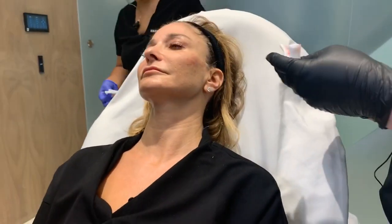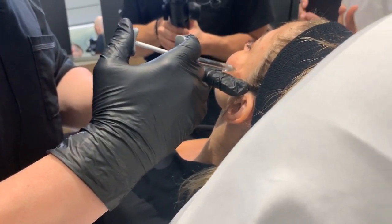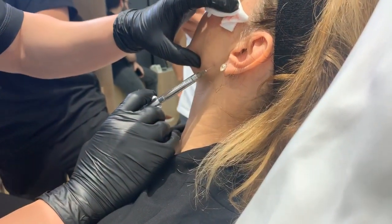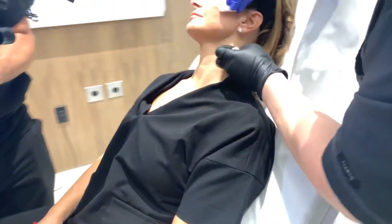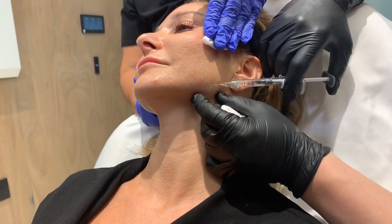Okay? That's good. Just a little more. Okay, so now we're gonna do that same thing over here on the jawline. I'm gonna build that out subtly. Can you hold up here on the top? There you go. And again, that 90-degree angle, just a small bit. Just doing amazing.